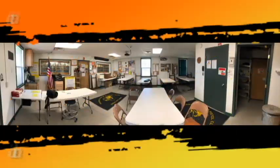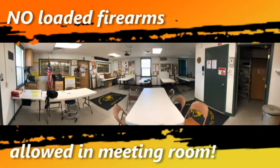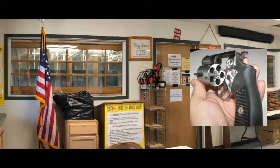No loaded firearms are allowed in the meeting room. While in the meeting room, all firearms should be cased, or if not cased, the magazine is removed and the action is locked open. Revolvers should be unloaded and have cylinders open.